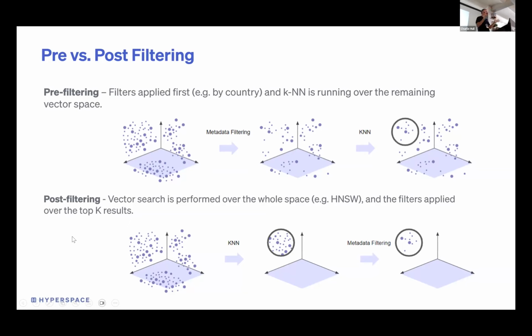So we can run HNSW on the entire data set, okay? We find the top K, maybe we bring a lot, like 1,000, and then we apply the filtering to the candidates that we got from the vector search. Running, for instance, HNSW first, and then metadata filtering to apply the business logic that we want. This approach is a bit problematic because we don't know how many to bring. Maybe we bring 1,000 and none of them pass the filters. So it's a bit risky of getting no results.